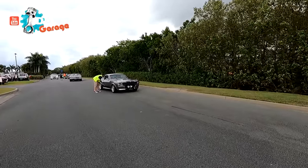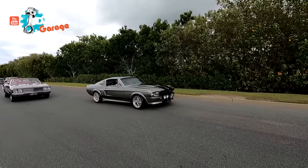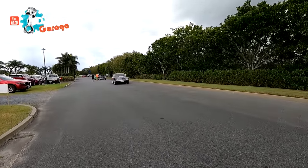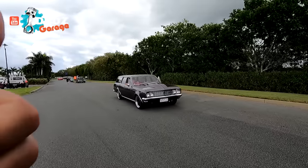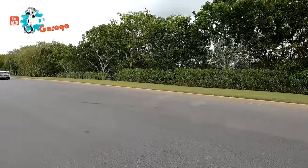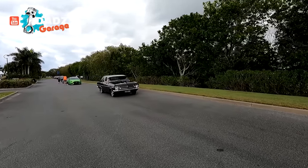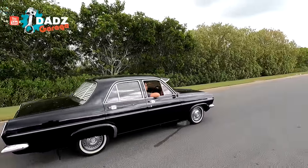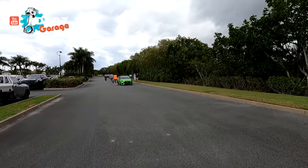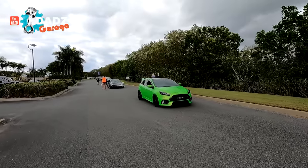The Eleanor going on. That is nice. Love that colour. And that green is lovely. What have we got here? HT, nice. Bloody beautiful. Got the red interior, look at that. HR. Very nice. That's a beautiful condition. Gotta walk up here and get all these. The old RS. Oh, they go like a cut snake.